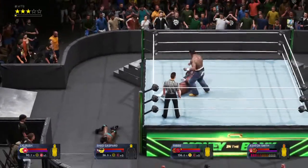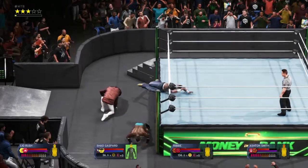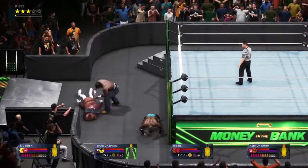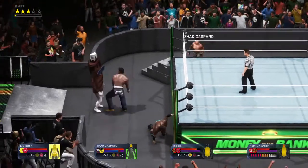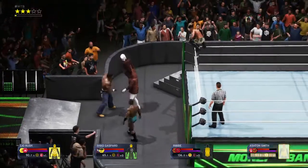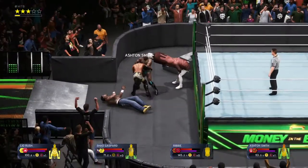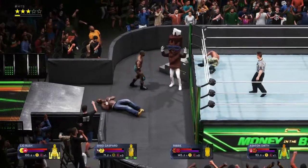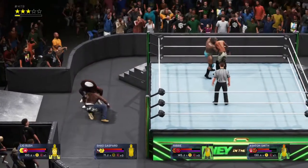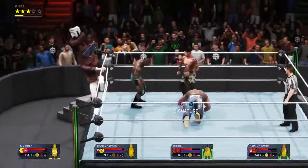Drop. He weaves out of the way. They get dangerous out here, especially when there are no countouts. Wow, what elevation. A high-risk maneuver in the works from that top turnbuckle. Great reflexes. Bringing it back into the ring. KO punch. Woo-wee. What a forearm. Hooked up.